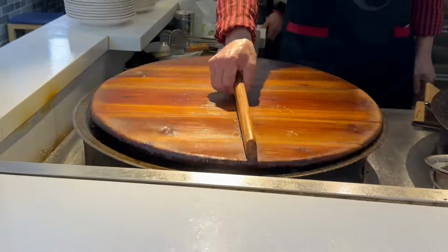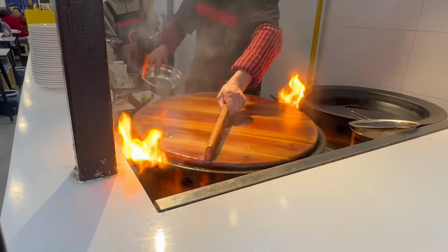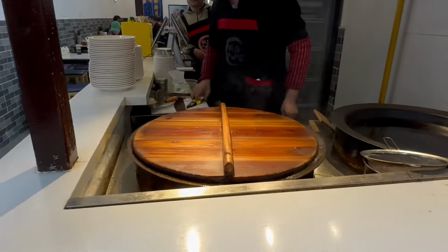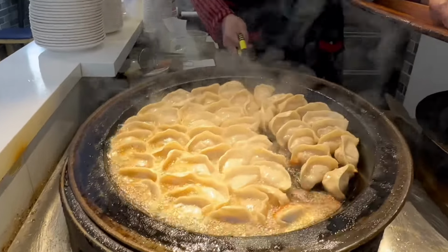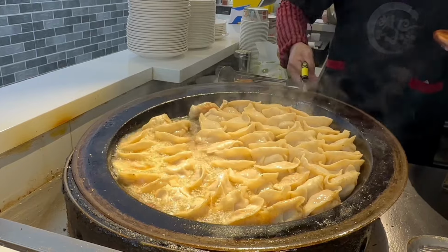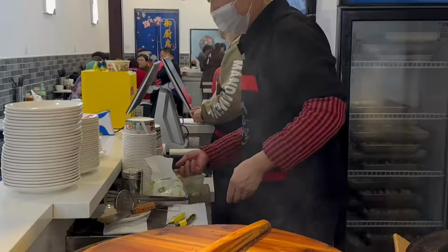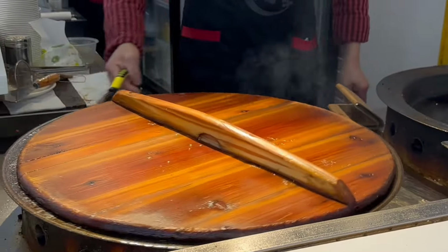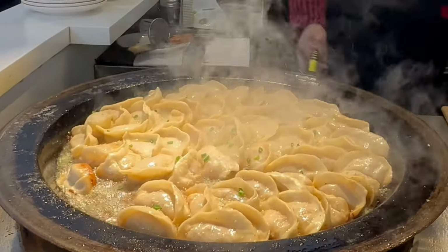These are guotie actually, going into this oil. Just gonna cover it up, let them cook for a bit. Put some water on them. Whoa. We just added some sesame seeds. Look at that crispy edge. Tempting to get some of these right now, but I need to contain myself. Gonna add some scallions on them. Keep on turning it, even out the oil. Look like they're just about done.